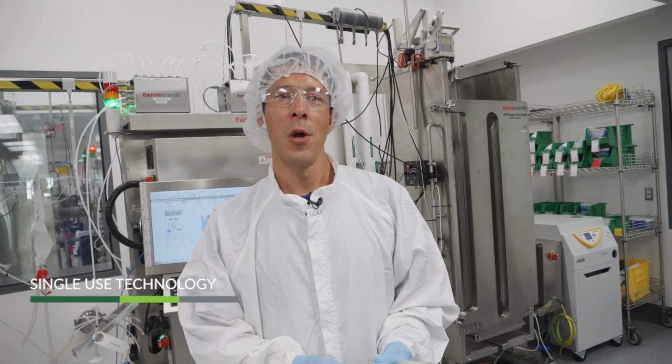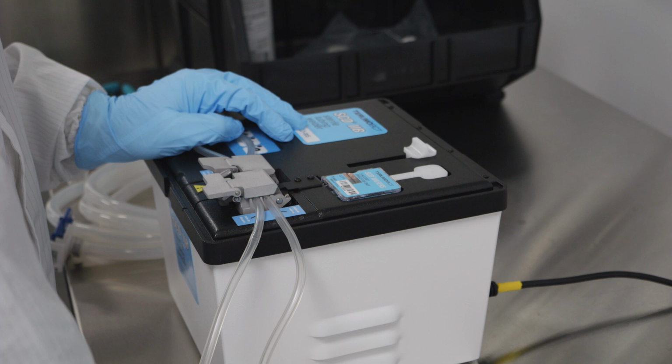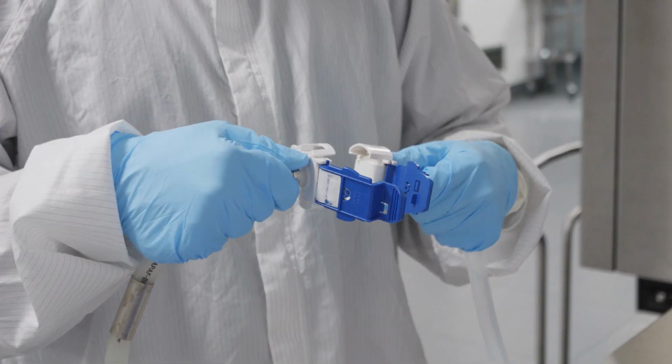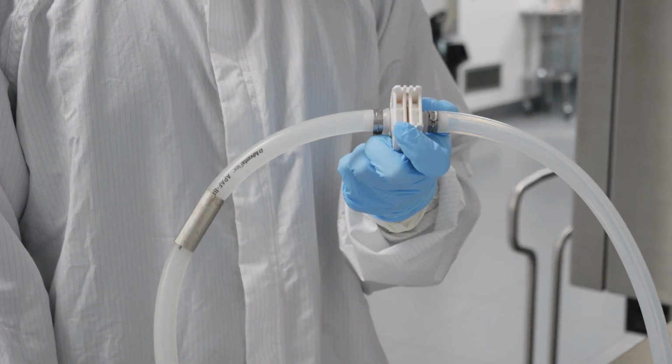Our Kriya manufacturing platform utilizes single-use technology. This is important for 2 different reasons. One, we have the capability of creating closed systems that ensures process and patient safety. 2, it provides us flexibility. Our operations can adapt to every program as small changes are made.